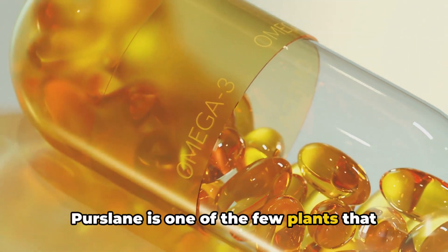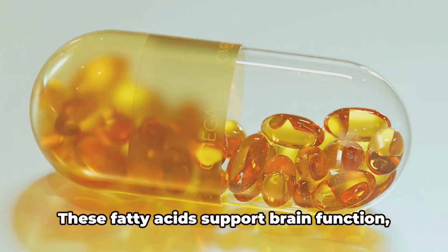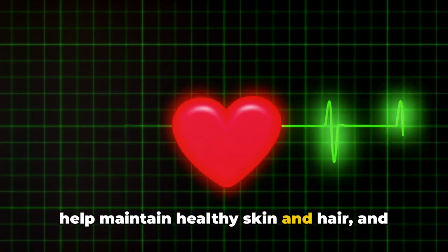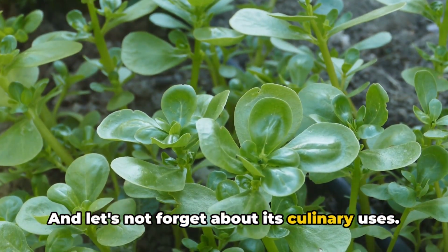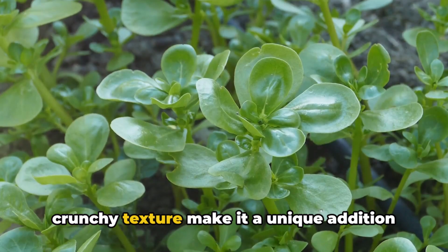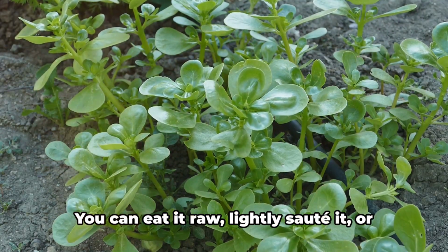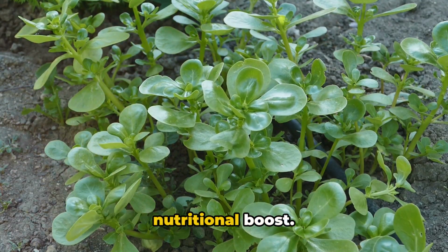Purslane is one of the few plants that contain omega-3 fatty acids, which are essential for our health. These fatty acids support brain function, help maintain healthy skin and hair, and contribute to heart health. And let's not forget about its culinary uses. Purslane's slightly tangy flavor and crunchy texture make it a unique addition to salads, stir-fries, and even soups. You can eat it raw, lightly sauté it, or add it to your favorite dishes for a nutritional boost.